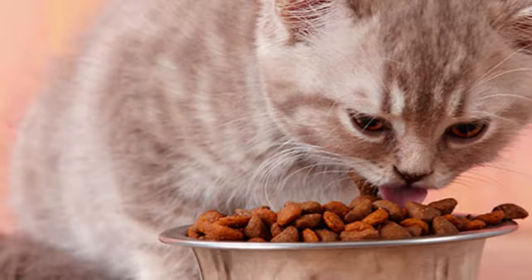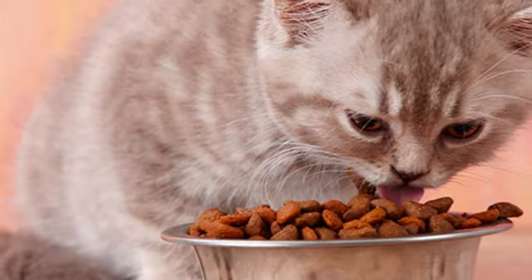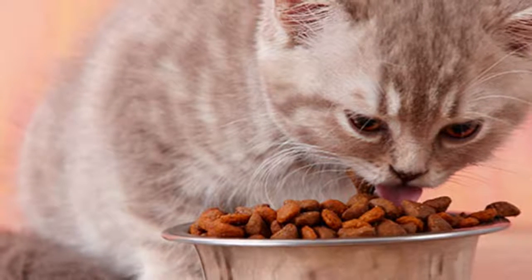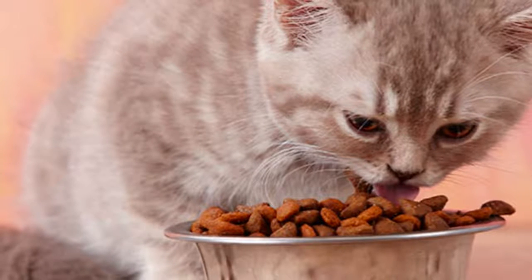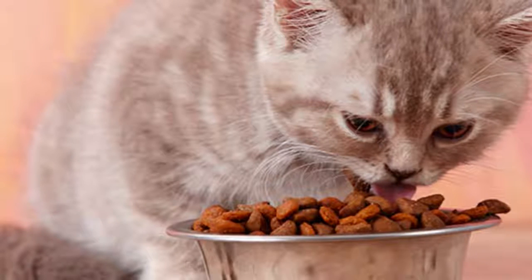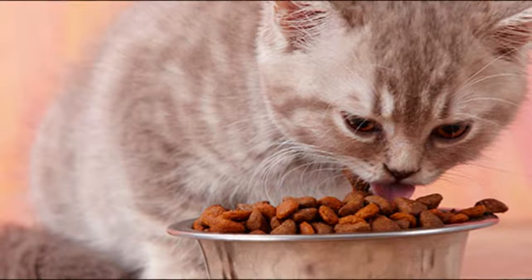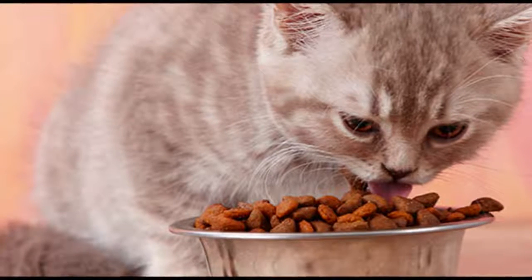Exercise. Encouraging your cat to play can increase his appetite, so get out that laser pointer or fishing line toy and encourage your pet to pounce. If your cat walks on a harness, you could even head to the great outdoors for some fresh air. You may also find that if you withdraw food, then encourage some activity, your cat is more keen to experiment.